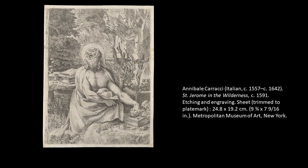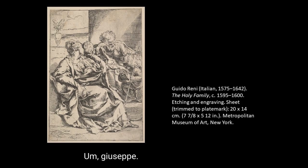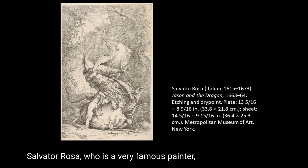Guido Reni, who was a tremendously important painter, did it. Giuseppe de Ribera did a couple great ones, and I'll show you one in just a moment. The Spagnoletto, a little bitty guy who happened to study under Caravaggio in Rome, it's that way of getting a genre treatment of all kinds of religious themes out to the people. And then we have another guy, Salvator Rosa, a very famous painter, who also used etching as a way to get out his stormy, crabby, scary landscapes.